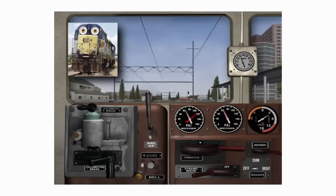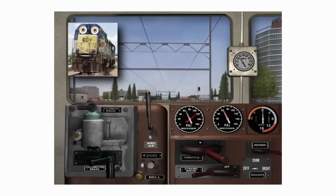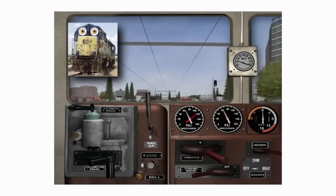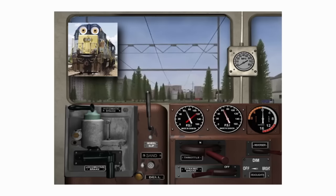To stop the train, everything is reversed. The throttle is slowly lowered, the brakes are applied, both the train brake and the locomotive brake. Once the train comes to a stop, the reverser is placed in neutral.